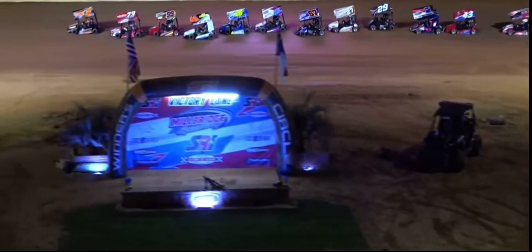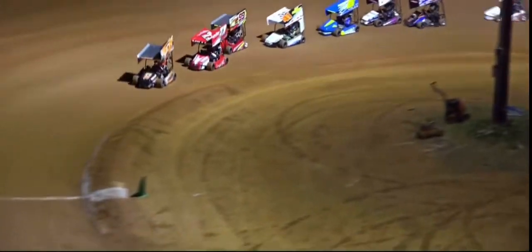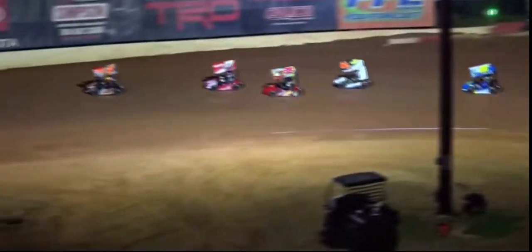Going green this time by, coming out of turn four with four laps left to go in this A main for your box stock. Marlin, Miller. Still those restarts. Marlin looks a little better on the short runs, gets a good start. And it seems like Miller can kind of reel in a little bit once things go back to green for a little bit of time here.